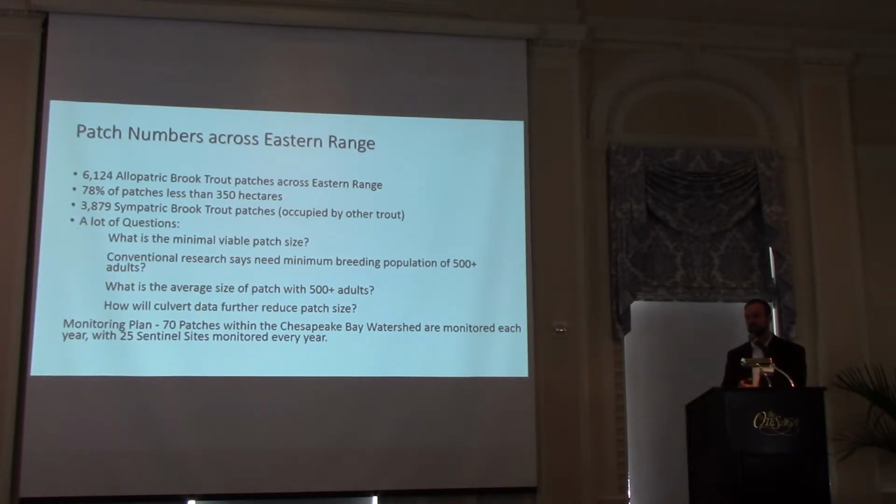We're going to use the catchment data, which are used to build the patches, to see how these change over time. So we have this fine resolution. We can see, first of all, do those sympatric brook trout patches stay the same, or are they constantly moving? In different states, it's a different story. In North Carolina, if two rainbow trout get in a brook trout stream, those brook trout are gone in 3 years. There's no stopping them. Whereas in New York here, there's plenty of populations where brook trout and rainbow trout coexist. So it's going to be fascinating to watch at the catchment level and patch level how these species interact, how these populations do. But what is the minimal viable patch size?